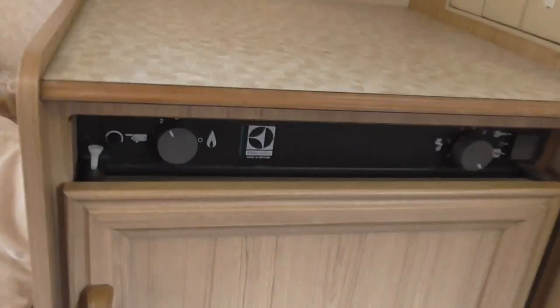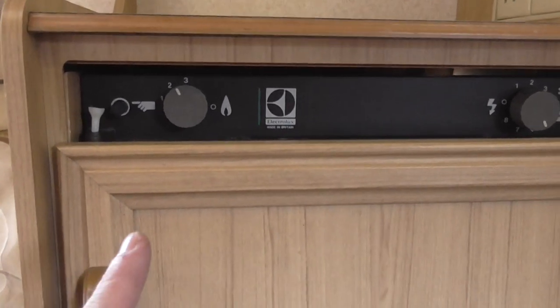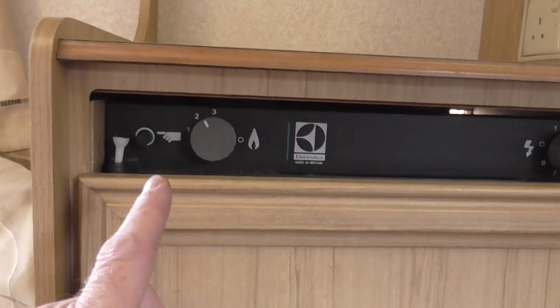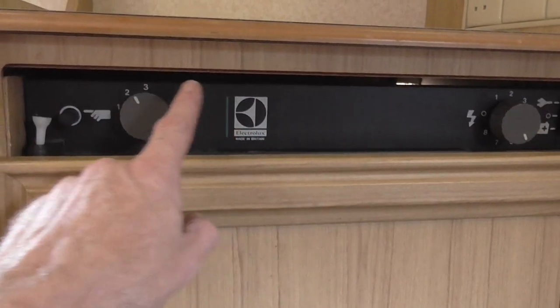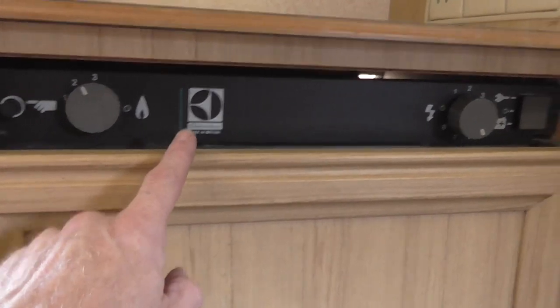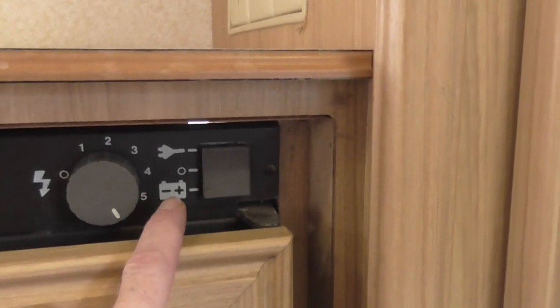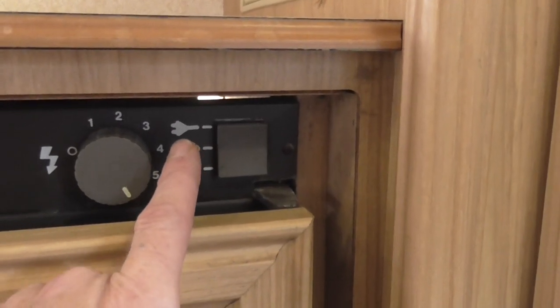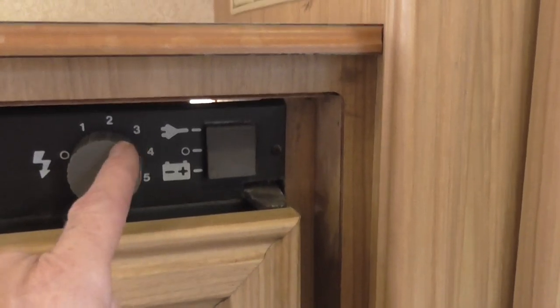The fridge works on 240 volt and gas, and I've got it switched on the gas at the minute. So this is the area to use the fridge on gas, and over here is battery, the 12 volt, and above it the hookup, and these are your settings for temperature inside.